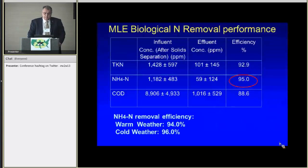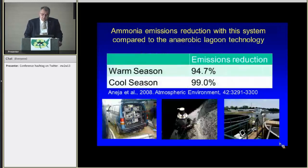What kind of ammonia removal we got is about 95% of the nitrogen that is removed in this system. Of the nitrogen that enters into the system, after solid separation, it's about 1,100 parts per million. We remove about 95%. The system operates about the same either in the summer months or in the cold weather months.